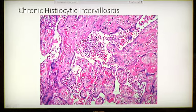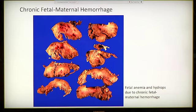It's associated with maternal autoimmune conditions, where they're just getting a handle on what kind of therapies might be able to help these pregnancies. But it has very high rates of fetal loss and fetal demise. And in survivors, poor neurologic development. Chronic fetal maternal hemorrhage, you know what to expect there. We have this bulky, extremely pale placenta because the baby is so severely anemic. Each of these tiny little foci of hemorrhage microscopically are actually the baby's blood going into the intervillous space.